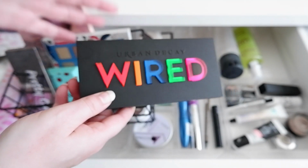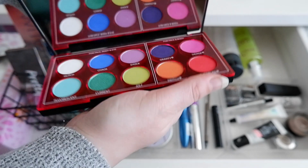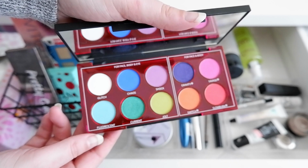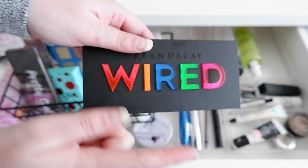I'm not someone who buys releases when they come out, but the Wired palette by Irma Decay I had to try, and I have mixed feelings about this one. I think it's pretty, but it's not a standalone palette. Again, more coming on Thursday.